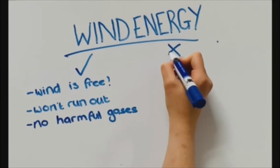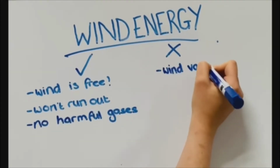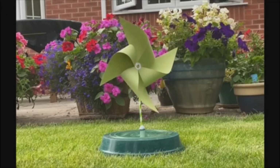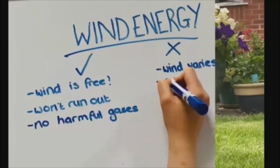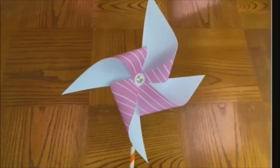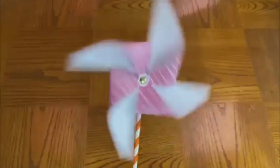You may have also noticed when testing out your pinwheel that there are some problems with wind energy. Number one is that if you're trying this on a still day with little wind, you're probably not going to have much success with your pinwheel. And this shows one of the main problems with wind energy, is that the amount of energy generated is entirely dependent on how windy it is on that day. And if there's no wind, there's no electricity. If you've ever been close to a wind turbine, you may notice that they can be quite noisy. But overall, wind energy is a great alternative way to power our homes, which is better for our planet.